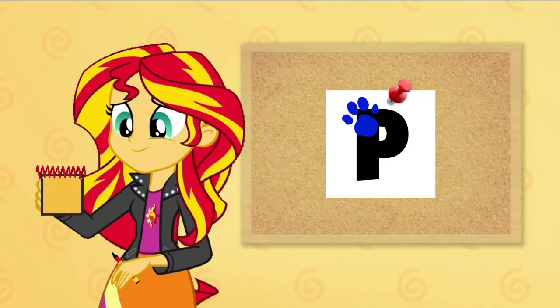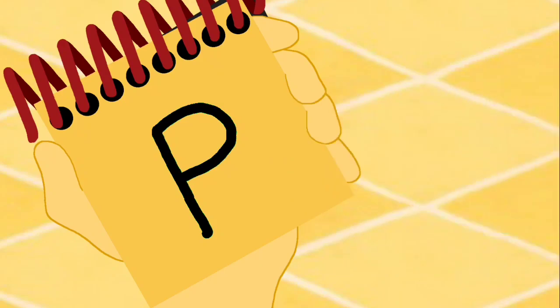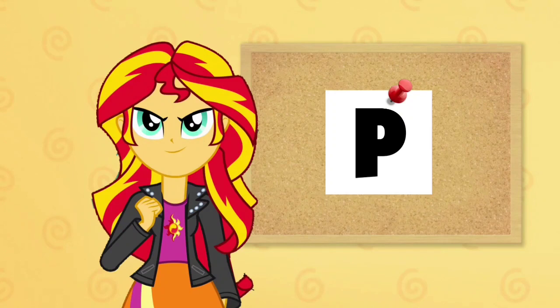Okay, so the letter P. First we draw a straight line and a curve on the right. There, the letter P. We have all three clues to figure out what Tickety's favorite color is. We're ready to sit in our thinking chair. Thinking chair. Come on.